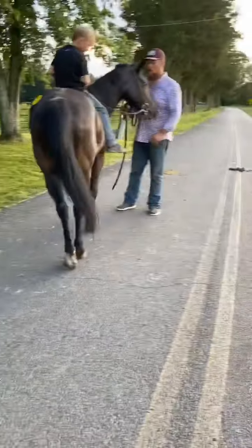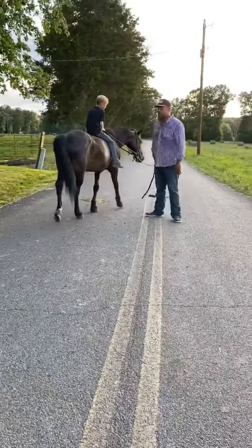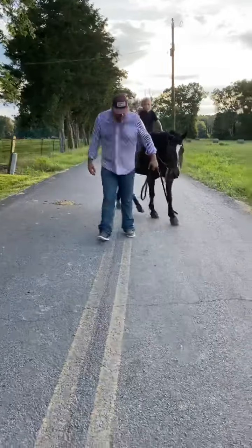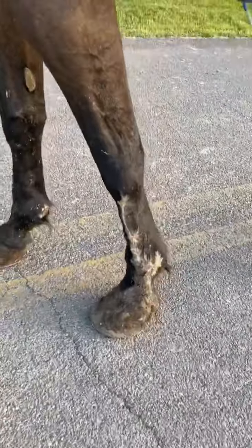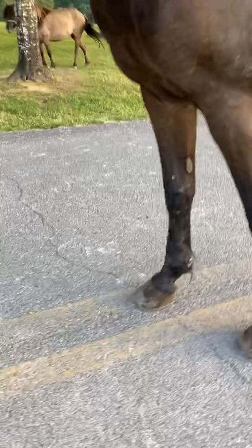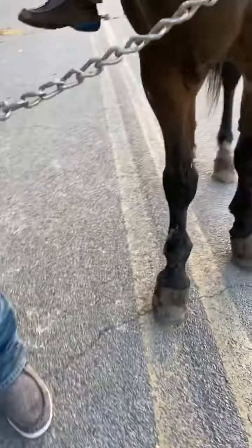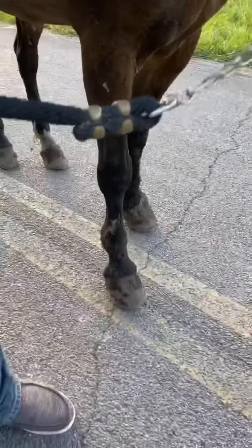He does pull the cart really, really good. He does seem to be sound even though he does have bad scars. Show everybody that bad scar on his front leg over there. That is a bad scar, but he does walk sound on it. Come over here on this side. He does have a scar on this side as well. So he does have some blemishes, but he's broke.